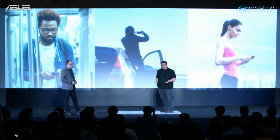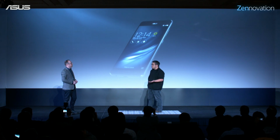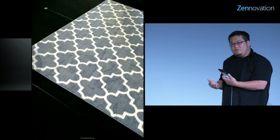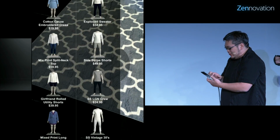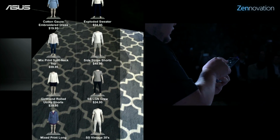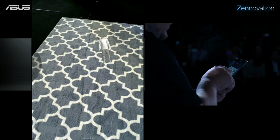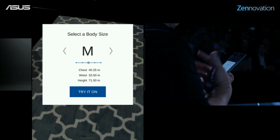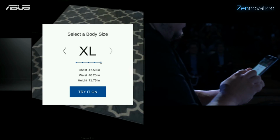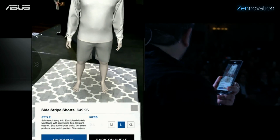Thanks, sir. So in collaboration with ASUS, with the ZenFone AR, we're giving customers more options and more choices when they want to have these kind of capabilities in the next phone that they decide to buy. So this is the dressing room app by Gap. What it has in here is a panel here for a few different types of clothing. So what I can do is I can take this second item, which is the side stripe shorts. I tap on it and drag it to the carpet. And it's going to ask me for, well, what's my body size? And I'm very much on the sort of extra large side of things. But when I press try it on, it actually loads a 3D mannequin that actually represents my body type.